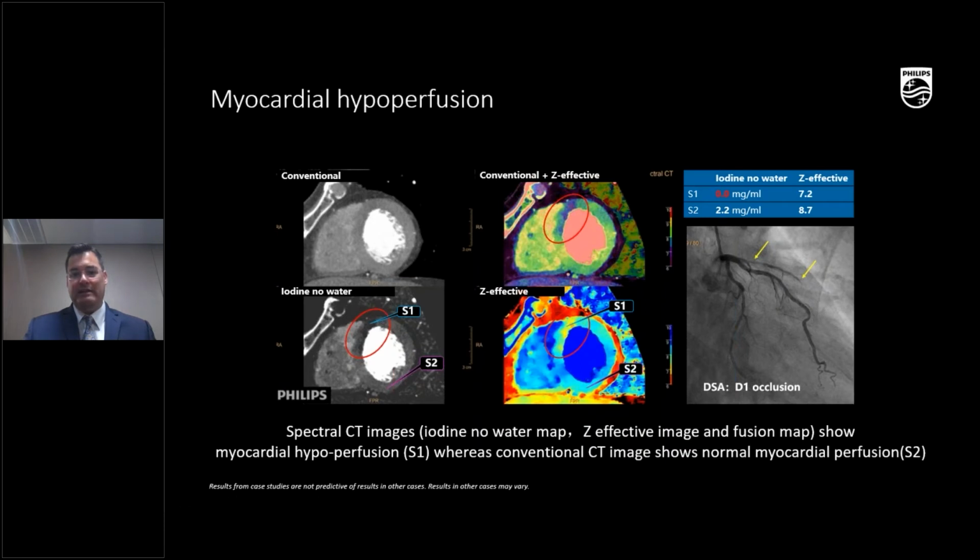We can also take a similar approach when evaluating the myocardial hypoperfusion in the patient seen here. In the conventional image at the upper left, we cannot discern whether there is any hypoperfusion in the myocardium. And in fact, many would say that the myocardium here presents as pretty normal. However, if we look at the spectral results of the iodine map in the lower left, you can particularly notice the hypoperfusion present in the myocardium.